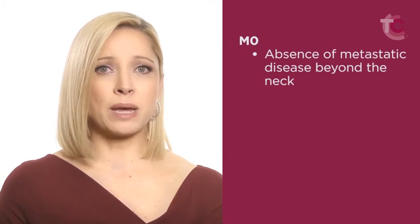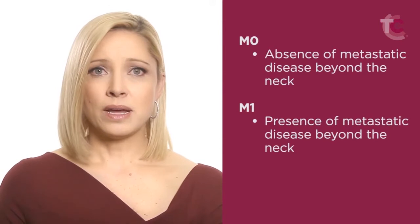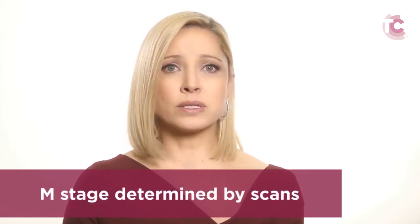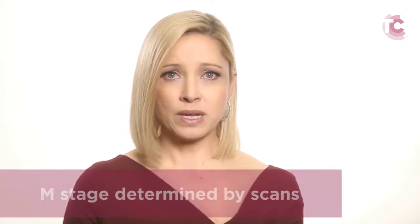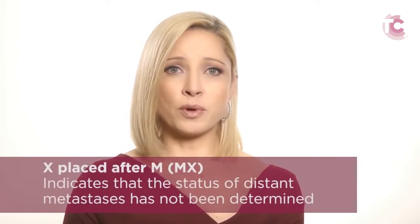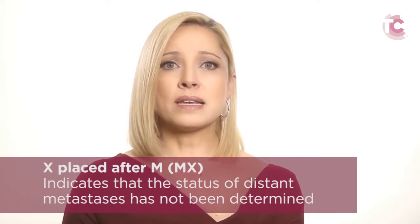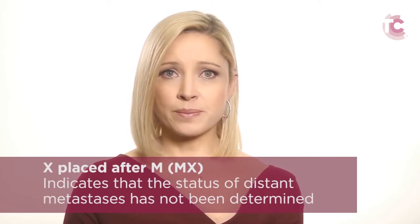The absence of metastatic disease beyond the neck is termed M0, while its presence is indicated by M1. As previously mentioned, the M status is not determined based on the analysis of tissue removed from the neck, but rather it is a clinical diagnosis made by a physician after a scan of the entire body is performed. If a body scan is not performed, then the letter X is placed after the M. MX indicates that the status of distant metastases has not been determined.